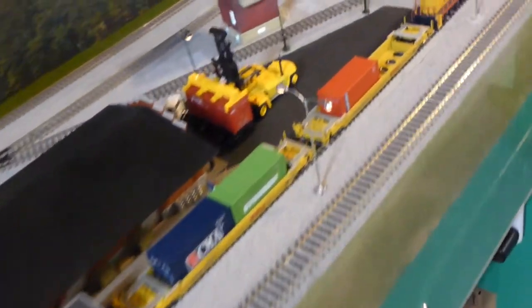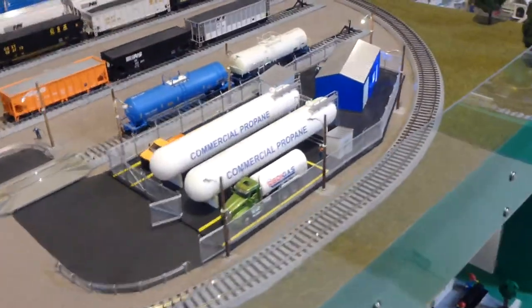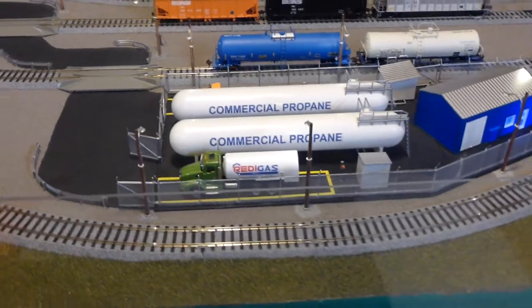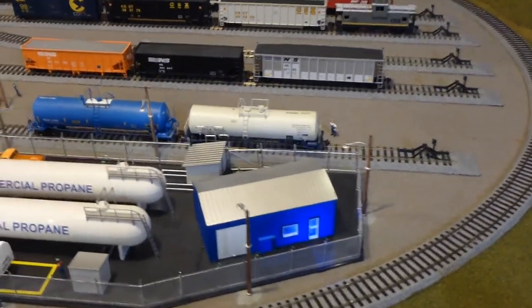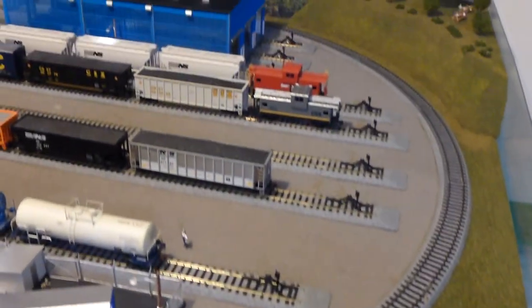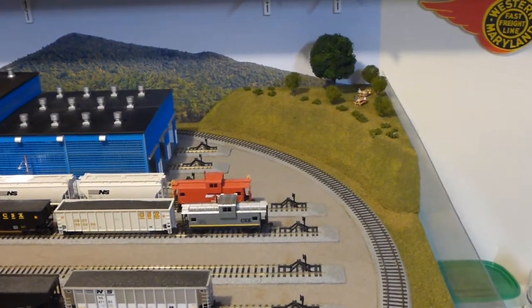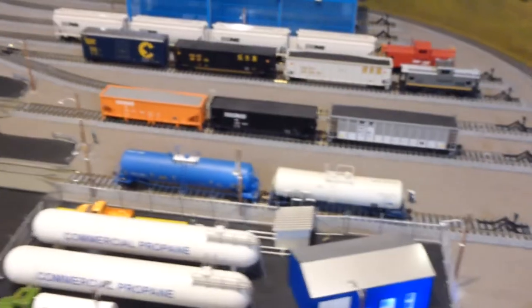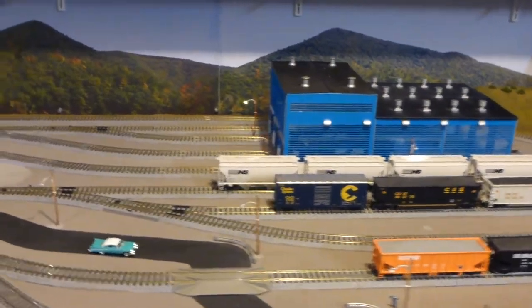And back to the intermodal. Let's do a little close-up of the propane facility. Just finished with a lot of the lights that are going around here. Little hillside, couple picnic tables, some trees and bushes, trees over there. I really enjoyed working on this thing. I still got things, it's not finished, but we're still working on it.